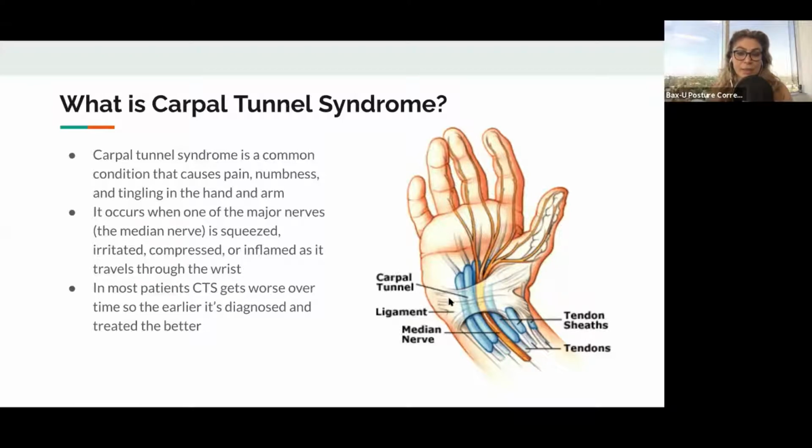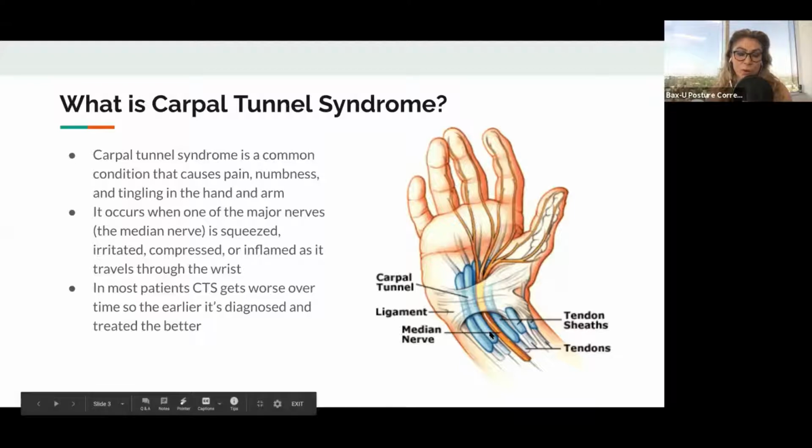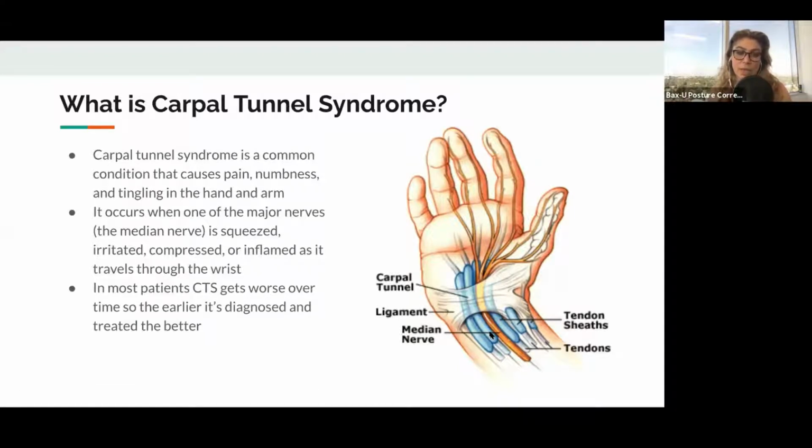So this is the tendon sheath that you can see. And underneath it, the tendons and the nerves are going underneath. Carpal tunnel syndrome is a common condition. It causes pain, numbness, and tingling in your hands and your arms. It occurs when one of the major nerves, the median nerve, ulnar nerve, and radial nerve, which I will explain to you all later.